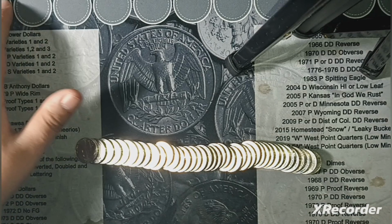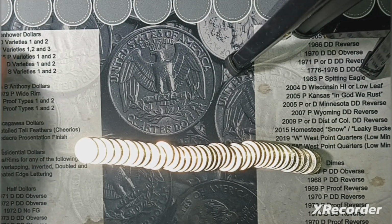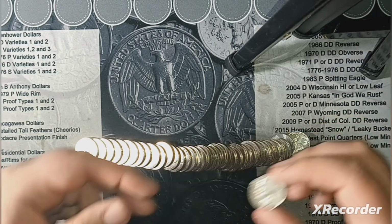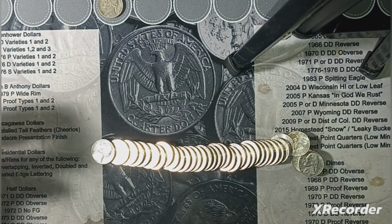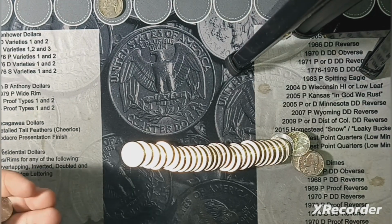So we made almost $2 in profit in that. Well, we didn't get silver, but that's kind of neat. I did get a find. I'm on roll number 3 of the nickels, and I got a 1954 out of Philadelphia. So, got that as a first find, and let's keep going.